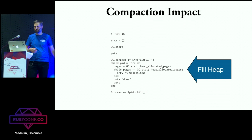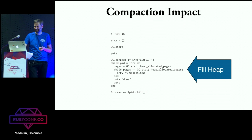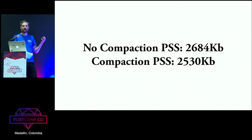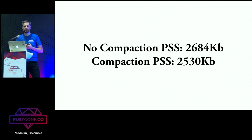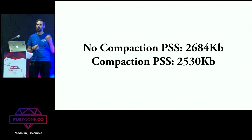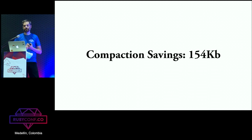Now I'm going to show you some numbers that I am not happy about. So here's an example of the PSS with no compaction, and it's about 2.6 megabytes. And if we look at the PSS with compaction, we can see that it's about 2.5. So with compaction, our total savings are only about 150K. So this is sad to me.